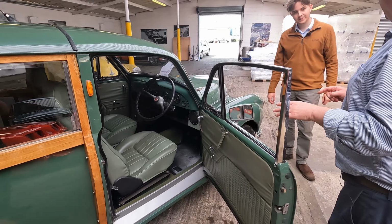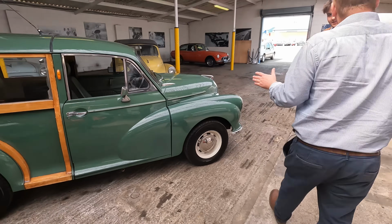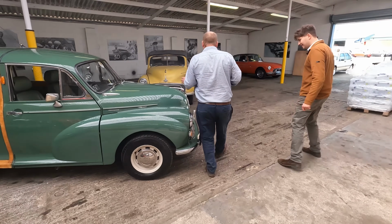So lovely, I'm going to suggest, the sun's shining, that we take this out for a little run and do the photos, because it only landed with us yesterday.